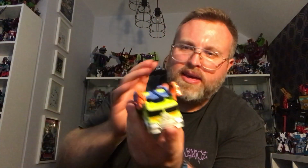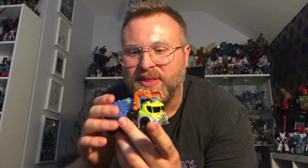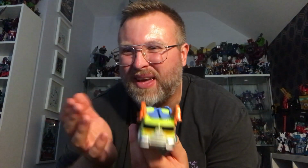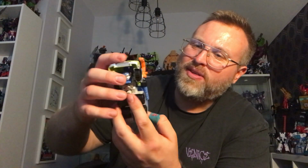I did pop to a charity shop in the week and I found this for £2. It is Rescue Bot Salvage, and Oliver's been playing with it, but I actually quite like this thing. Was there a time where this was quite rare? Because I remember seeing on eBay some going for like 30-40 quid a while ago. I looked and they go for nowhere near that now. But I bought it anyway. They also had a Ratchet, I think it was, from Rescue Bots, but I left that in there because Oliver's already got it. But yeah, it's a cool little figure.